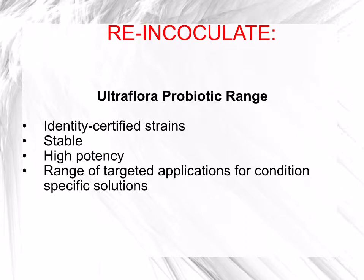Right, the reinoculate phase. Remember, here we are looking at microflora, addressing dysbiosis. So the Ultraflora probiotic range gives you a number of excellent choices that combine a variety of identity-certified strains. This is an important fact to consider because if the strains are not identity certified, you can't be sure what properties they're going to exhibit.